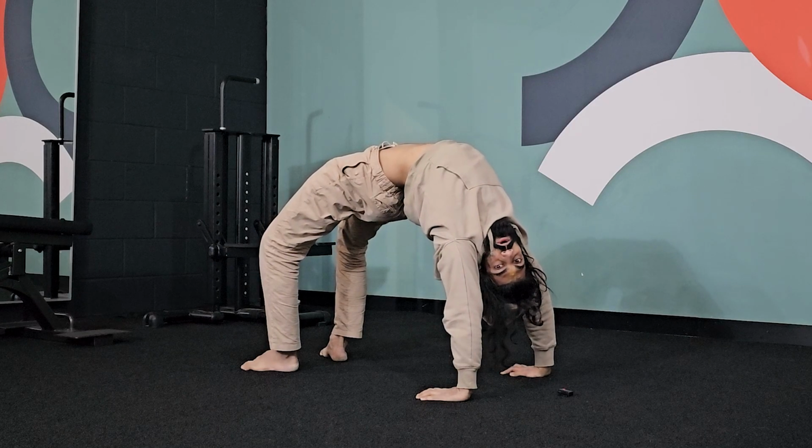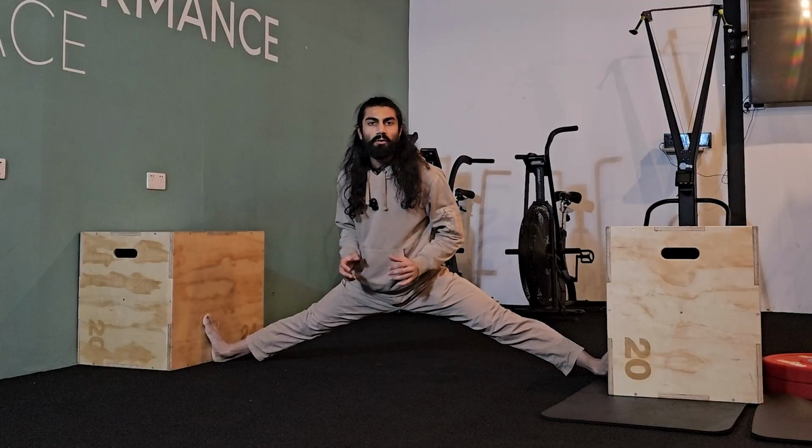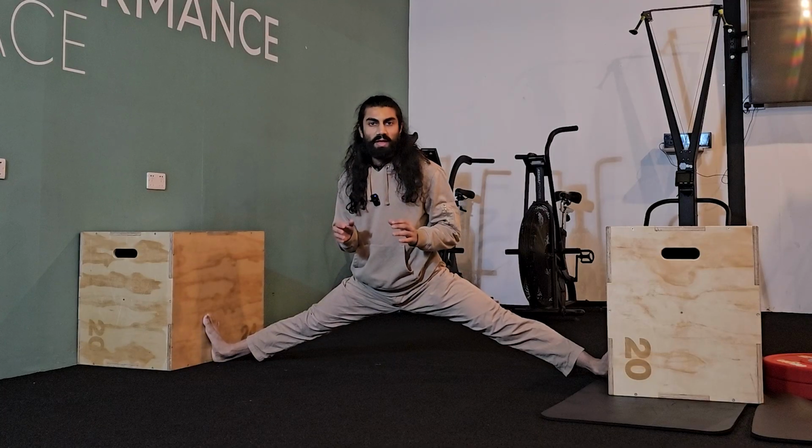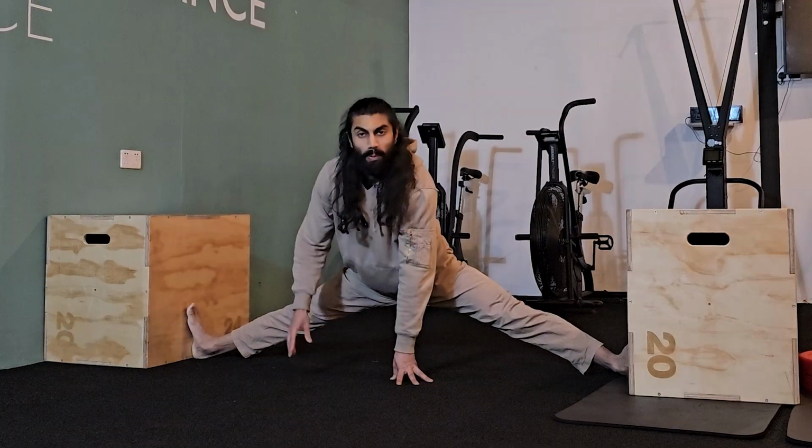That must mean we should focus on strengthening the end range of motion and nothing else, right? Not necessarily. It's that 50 to 70% of the range of motion where we can really focus on building comfort. So by allowing ourselves to reduce the intensity, we can now focus more on relaxing into the stretch.